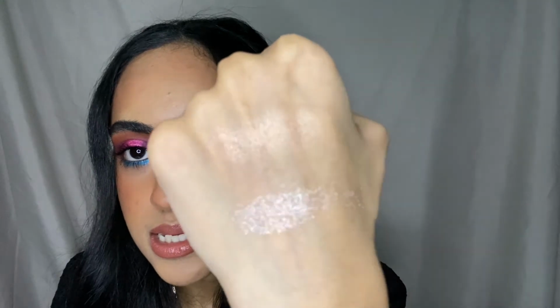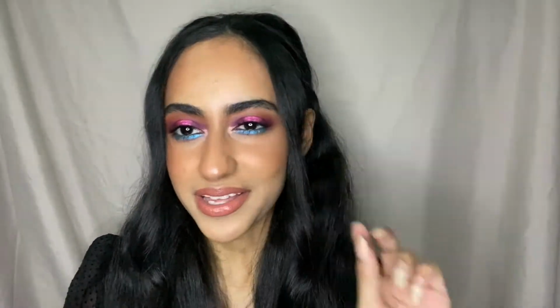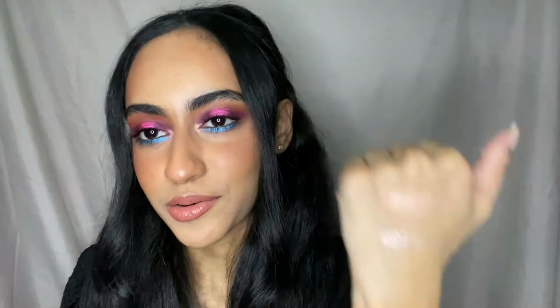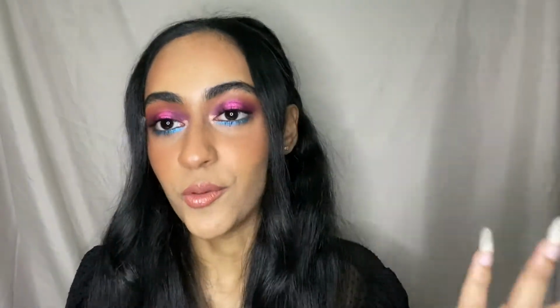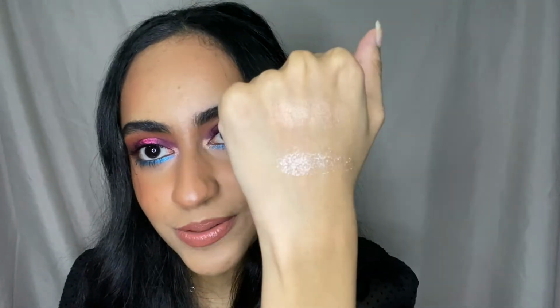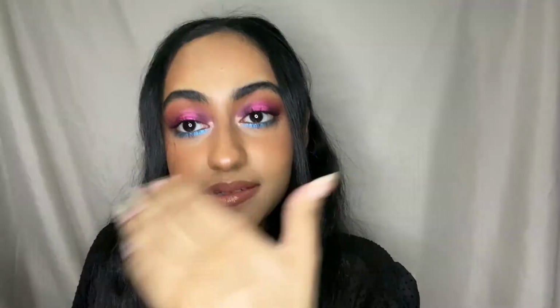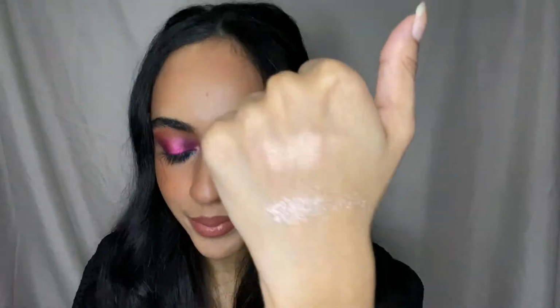But it is so pretty, though very subtle, for someone that doesn't want a blinding highlighter, or you don't want the Instagram highlighter, or you're an adult and you work full time. So this is the highlighter that I would recommend to you. It's the highlighter where people wonder, are you wearing highlighter or are you just a glowy person? Very pretty.